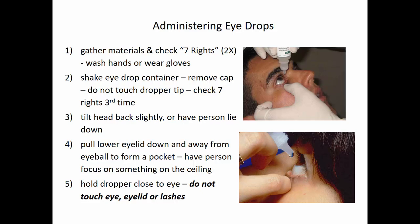And we want to check our 7 rights, and we'll check them twice. Wash your hands thoroughly and or wear gloves. Then you want to shake that solution, the eye drop container, remove the cap, making sure you don't touch the top of the dropper to anything, not your hands or the surface of the counter or that person. And set the cap down on the counter, and then you're going to do your second right, or your third check of your 7 rights.